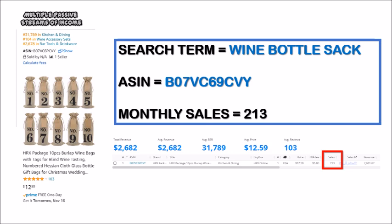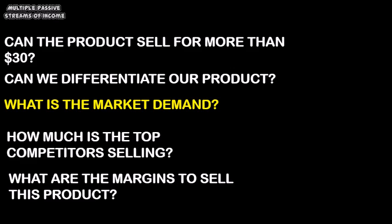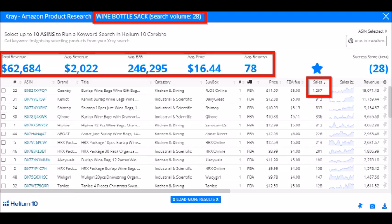Next on our checklist, is there demand for this product? At first glance, I would say no. To search wine bottle sack, I ran Helium 10's X-Ray, which is a Chrome extension.